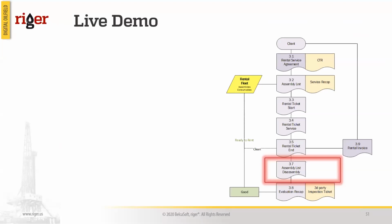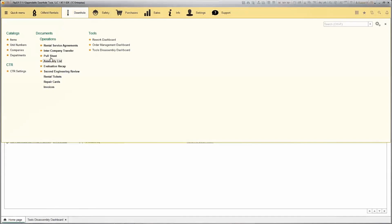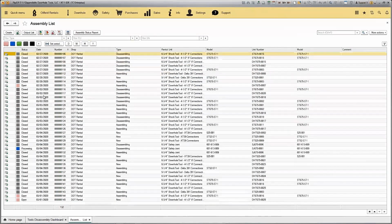Let us show you the disassembly dashboard. So Ashley, please show us. All right. So we start with our unit for disassembly. Go to the downhole module. Go to assembly list. This is the long way. I'm going to show you the long way first.